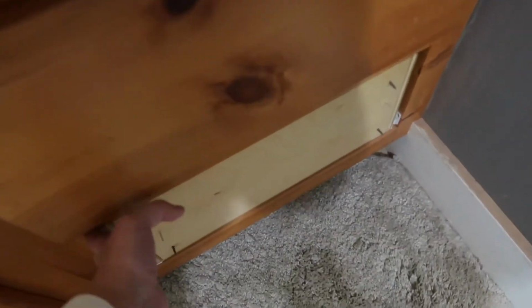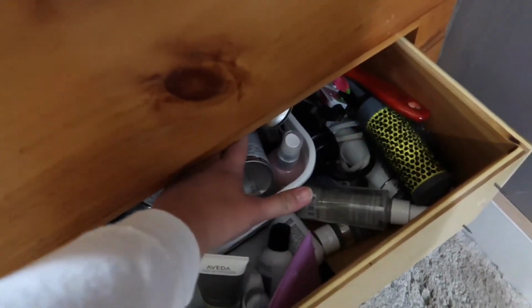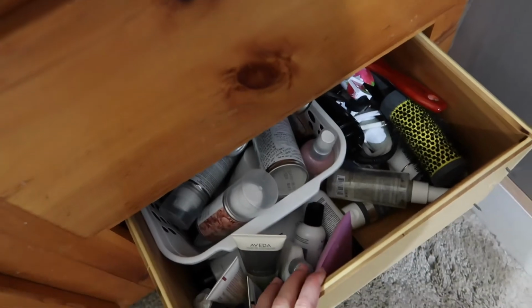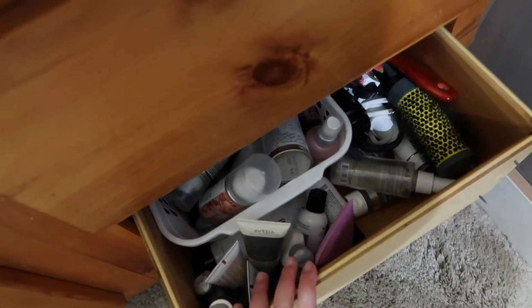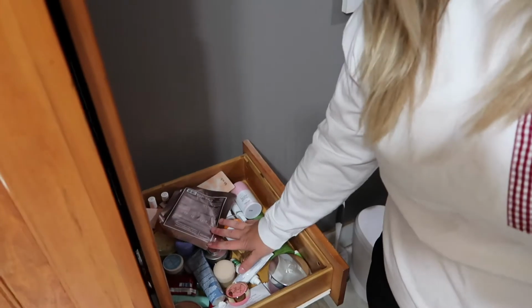And then down here, I do have my hair care products that are, I can't even get the drawer out, you guys. It's obnoxious. I think we're gonna go ahead and get started with this section right here. This is all of my skincare. So I think I'm gonna go ahead and do that first. Put you guys on a little sound so I can take everything out.